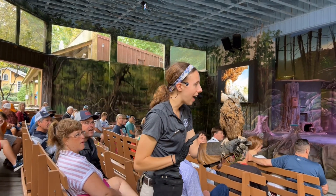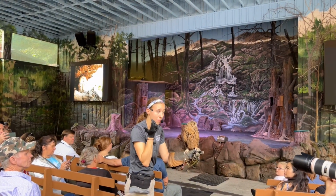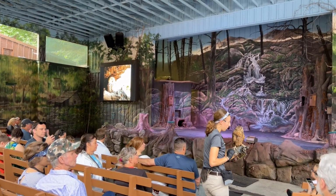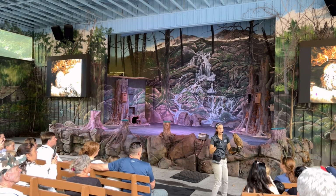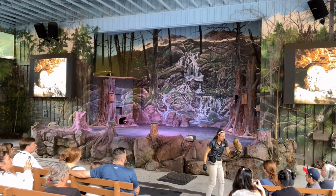Owls also need that extra flexible neck because their eyes are so big, they don't have a lot of room in their skull for eye muscles. So owls' eyes are fixed in their sockets. They can't really look up or down or side to side like we can. But the best part here, owls cannot roll their eyes at their trainers, so that's really nice. So instead they have to be able to turn their head when they're looking and listening for the next meal.